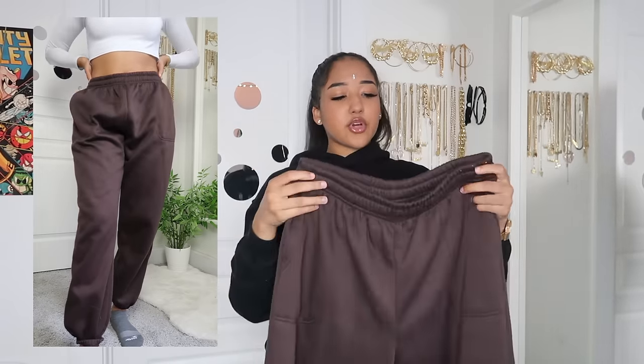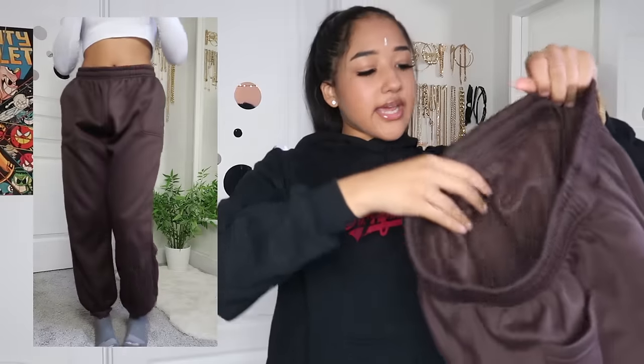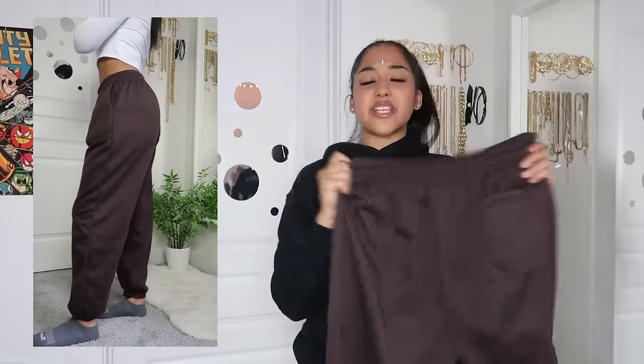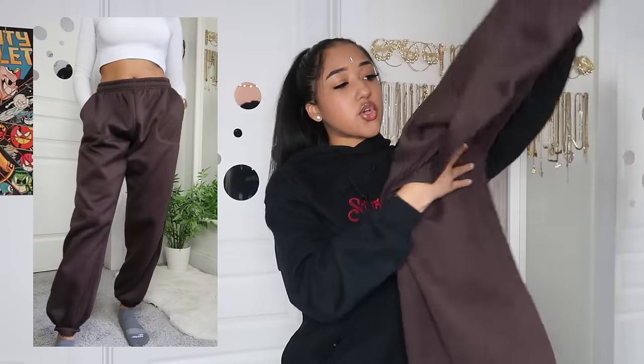Super stretchy, super comfortable. They're kind of like fleece on the inside, so it's really, really soft, and they have the drawstring on the inside as well for you to adjust. And yeah, they're just a really good pair of sweatpants, very thick and durable. I really recommend these from Amazon. I'm honestly pleasantly surprised by the quality and everything. So if y'all are looking for some neutral colors, I will link it down below.